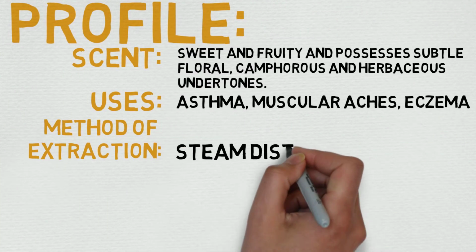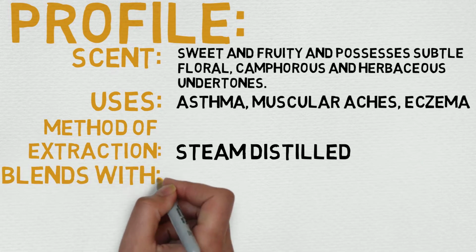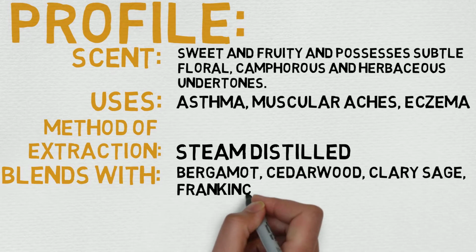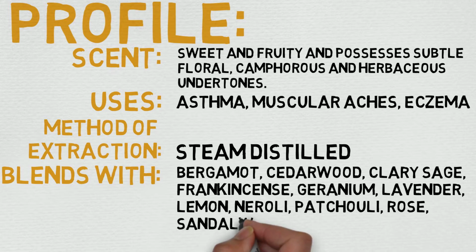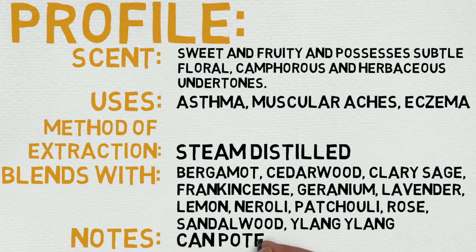The scent is described as sweet and fruity and possesses subtle floral, camphorous, and herbaceous undertones. Camphorous and herbaceous indicate that it kind of smells a little bit like medicine. It's not a bad scent at all, but it's certainly unique. Under uses, you'll see asthma, muscular aches, and eczema. And under method of extraction, it is steam distilled, much like many of our oils.